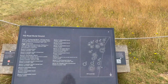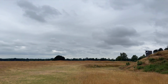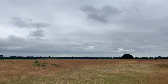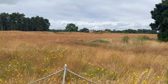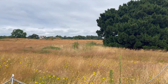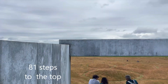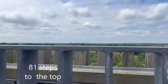So here are the mounds, and they are. There's mounds out there. And some of them have been excavated. Now this is a really good view of the mounds and the house back there. 21 steps to the top of the viewing tower.